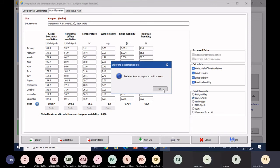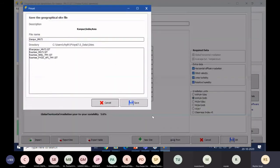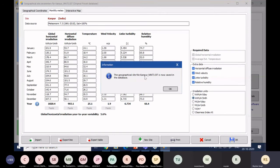Okay. So once you have got this data in your software, now you can save this one. If you click OK, it will be automatically saved. So just click here, bottom right corner, click OK, and it will save it as a new file. The extension by default is .SIT for a site, because it's a new site you are defining. And the file format is MN73, which is Meteonorm 7.3. If you want, you can change this, but I would recommend that you keep it in this format, because you have the name of the city, underscore, which type of database you are using, Meteonorm 7.3, so MN73, and just save it. So the geographical site file Kanpur_MN73.SIT is now saved in the database.